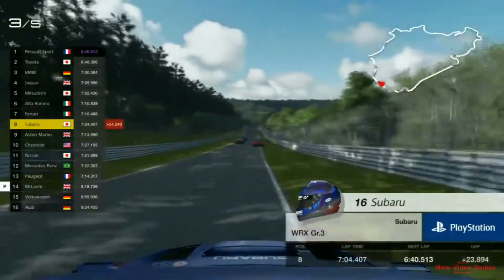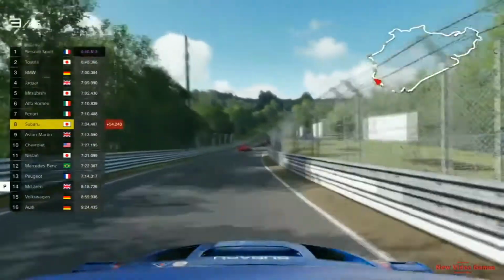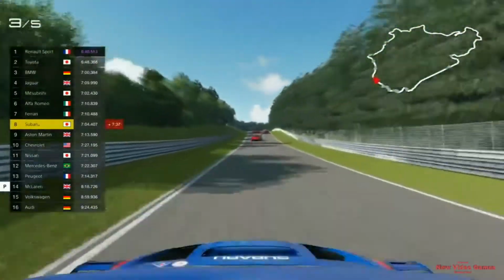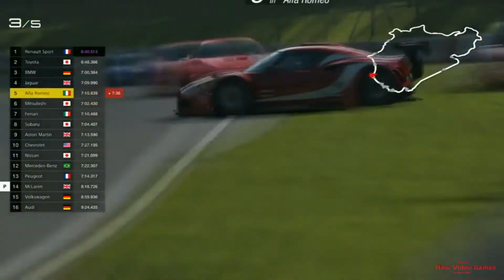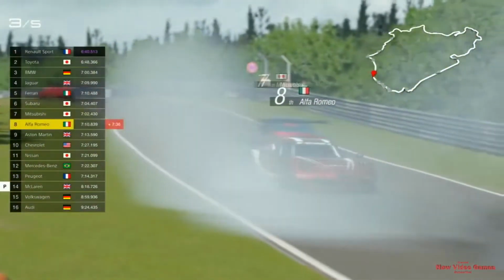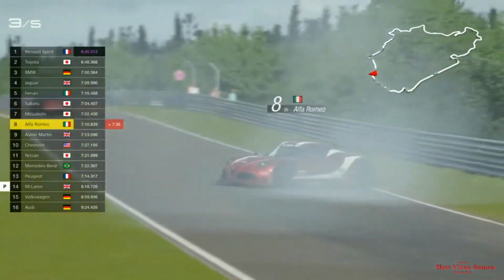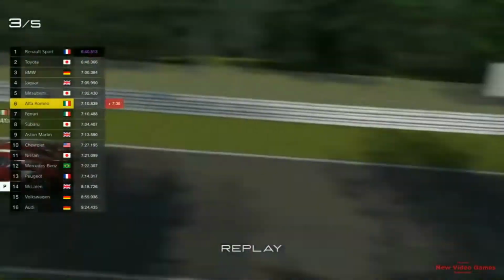Brake. Look at this. Wow, we're on board with the Subaru here. I can see the McLaren drivers having an issue. They stopped in the pit stop. Lots of contact there. The stewards would definitely be taking a look at that. That's not an easy place to pass at all. Really, really high speed. Here's the replay, as you can see.